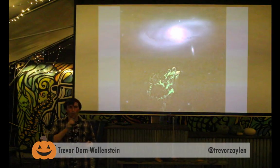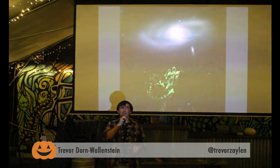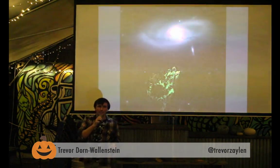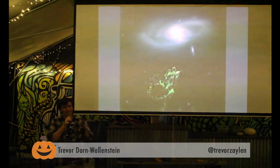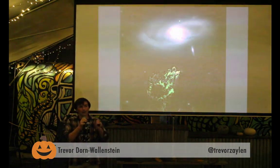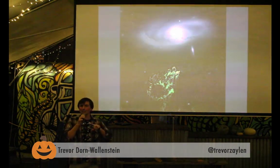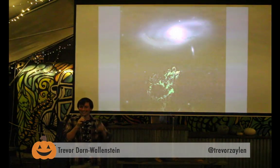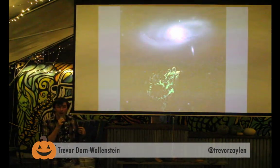Why is it green? Awesome question. So, it's green because it's glowing at forbidden oxygen III, 5007 angstroms. Basically what's happening here is that there is ionized oxygen, and when you ionize oxygen and put it into this specific density and temperature regime that this gas is in, it glows in an incredibly strong emission line at this exact wavelength, 5007 angstroms. Ironically, has anyone seen the aurora? Right, a few people have seen the aurora. How many people have seen pictures of the aurora? Great. That glowing green color is this exact same green color. It's the exact same oxygen.